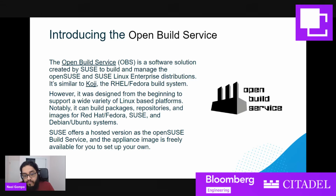Unlike those build systems, the Open Build Service was designed from the beginning to support a wide variety of Linux platforms. It can build packages and repositories and images for Red Hat, Fedora, SUSE, and Debian Ubuntu systems. You can access a hosted version of this at the openSUSE build service at build.opensuse.org. But we internally run an instance based on the appliance image that they offer at openbuildservice.org.